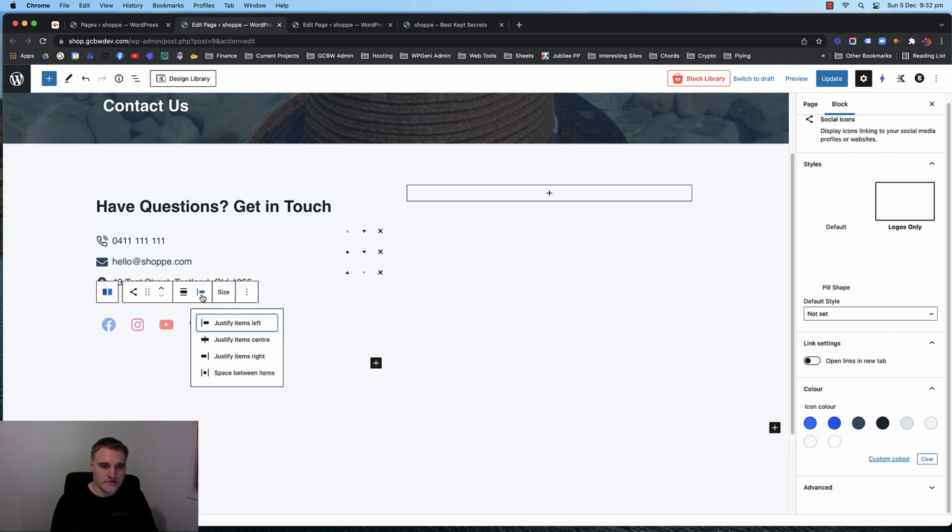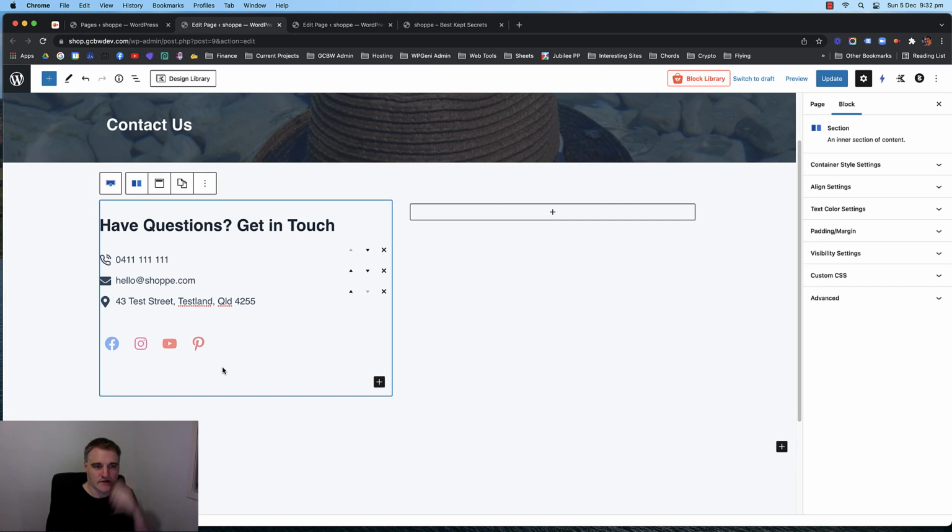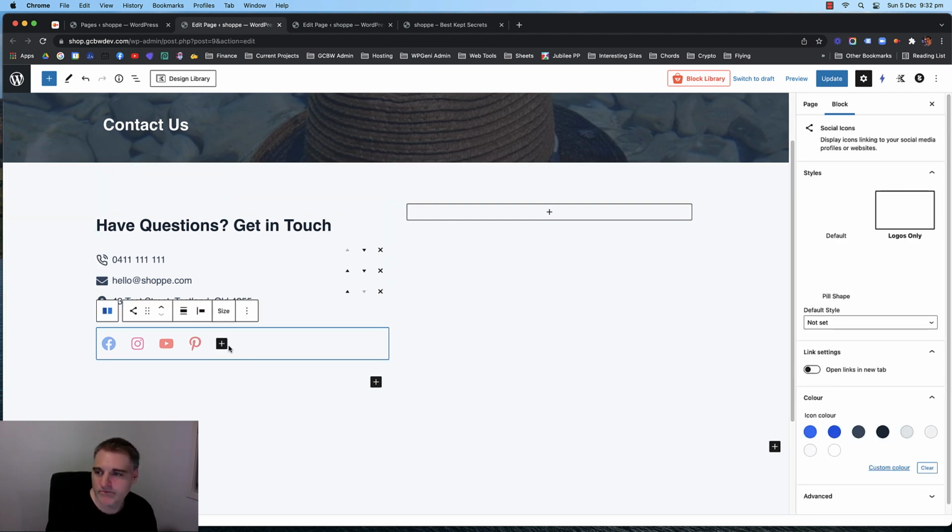You can justify the items to the center or to the left, but we'll just keep it like that. And yeah, so that's essentially that. Alright, and then you can add any extra stuff in there that you want. You can even change the icon colors to be the way that you want, or you can just use the generic ones.